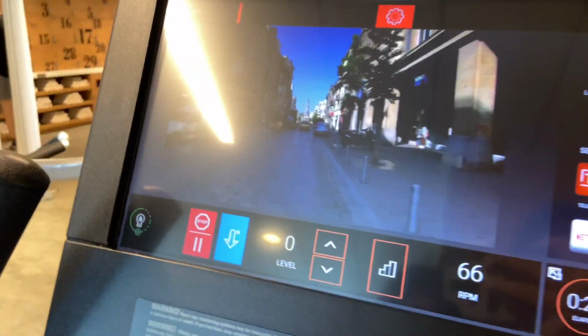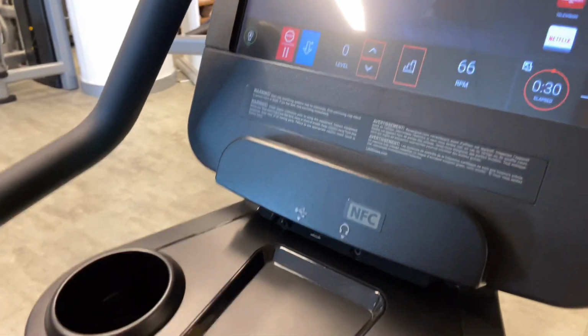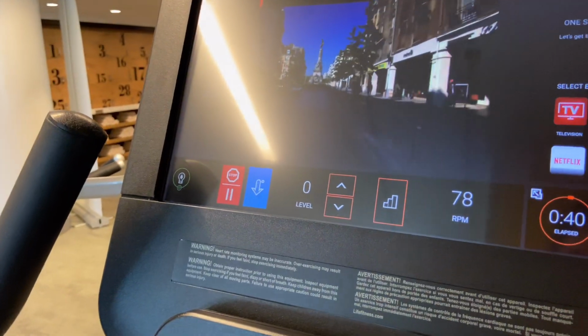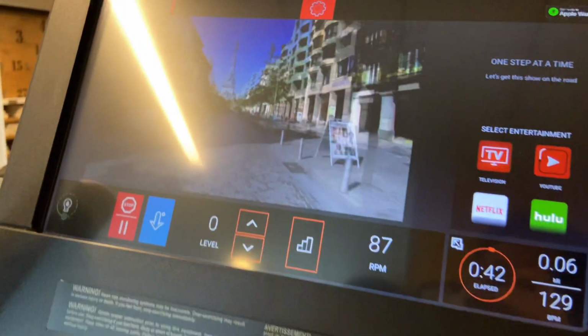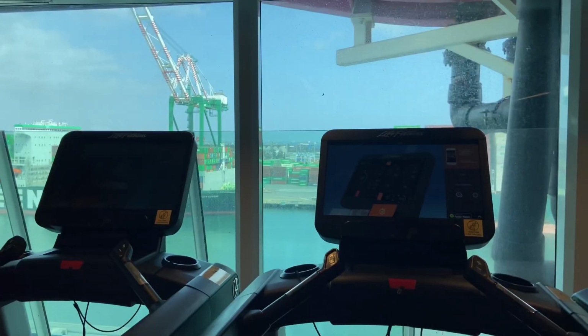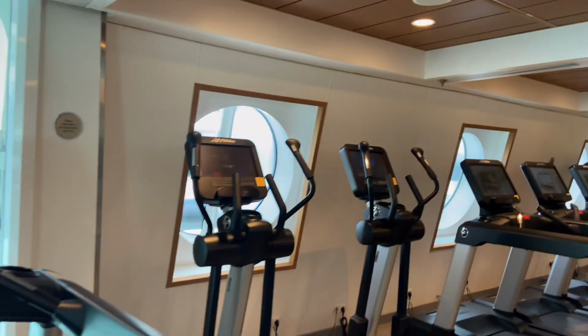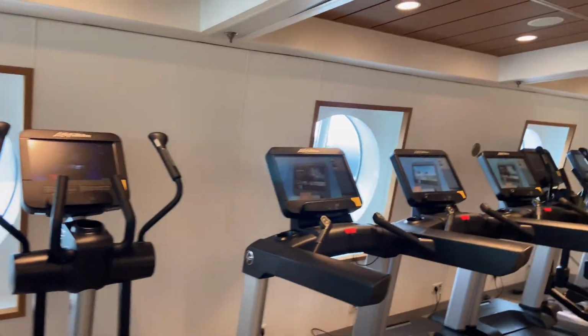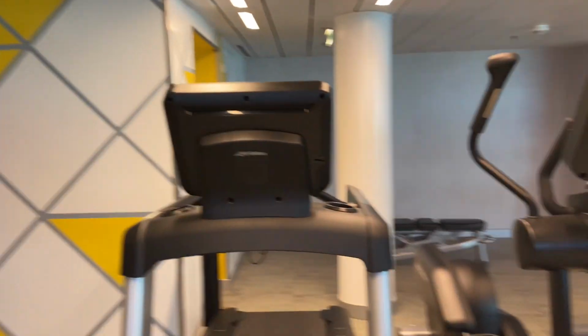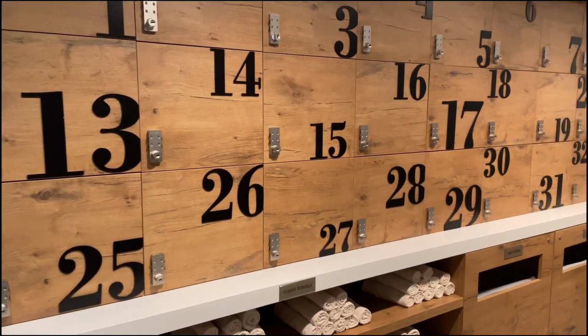We're checking out the gym now, and they have this Peloton bicycle thing, and they have Paris. So cool. You're literally biking around Paris, and it time lapses you. You can exercise while looking out at the window when we're out at sea. They have so many, and nobody's using it. The lockers are so cool. They have their own little cubby. 16 calories. Guys, I'm doing Paris. And here we go.